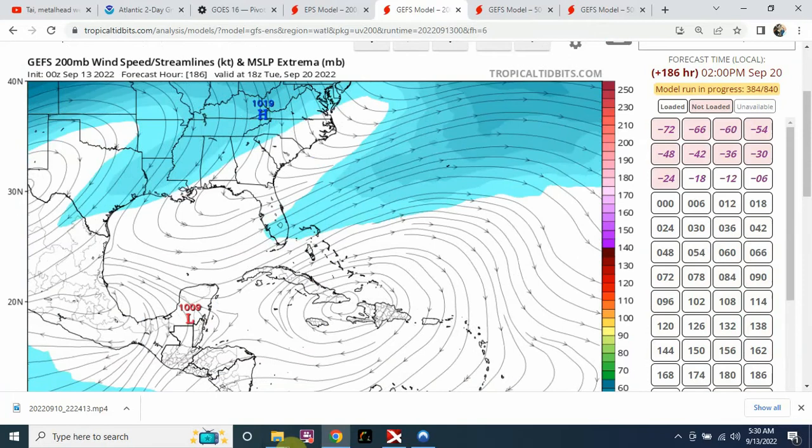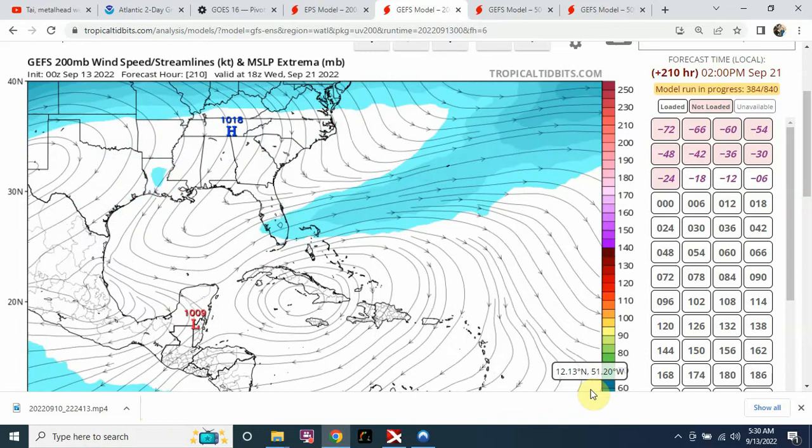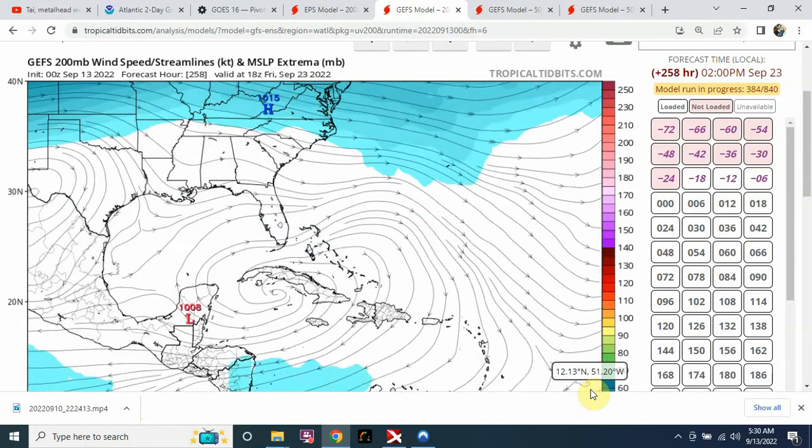But lo and behold, oh, there's my alarm. After that interruption, as I was saying, we can see clearly here that the wind shear is starting to lighten up a little bit around here, especially once you get in this strait here. And should a tropical low pop up in here, just like with the Euro, things could get pretty interesting.